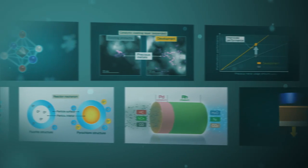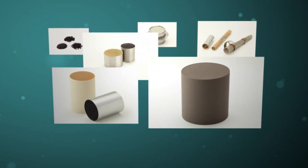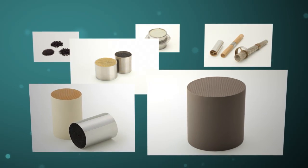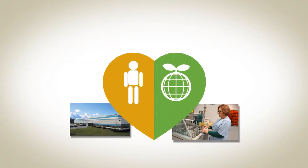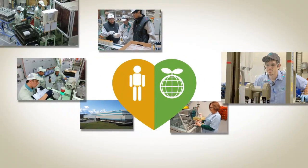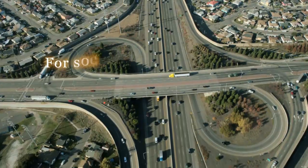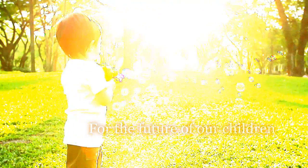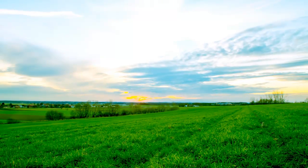Cadeler products provide both high purification performance and lower cost. They are the crystallization of the catalyst development and design technology capacity we have built up. We will continue our technology development with the theme of harmony between people and the environment and move forward globally. For society. For the future of our children. We hope to continue making our contribution through our catalysts.